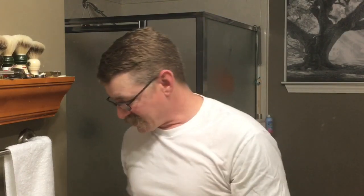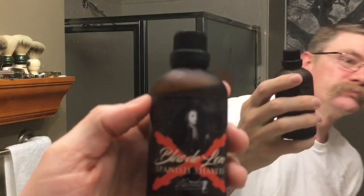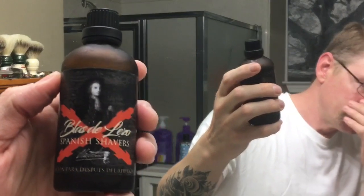Old school, like tobacco, smokiness, man, it's really like. Blas de Lezo. It's an older scent. It's nice, really nice.